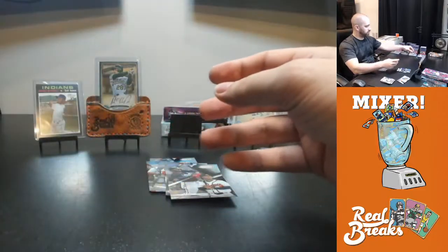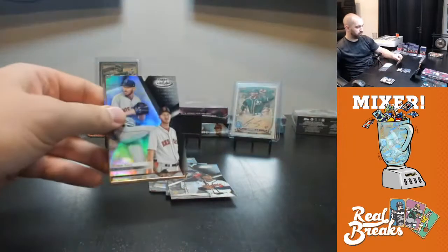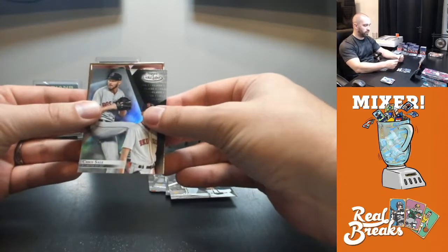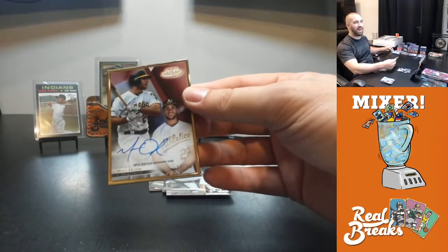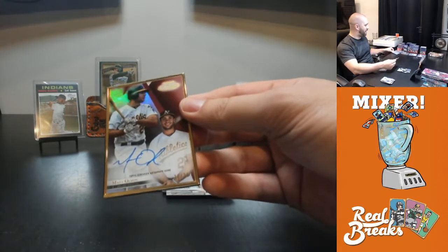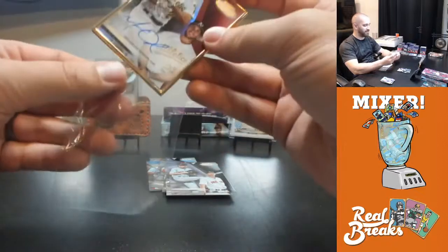All right. And our metal frame. Black Class 1 Chris Sale on the front. J.P. Crawford. Oh, a red auto. Oh, my word. Sarah's getting everything! Matt Olson, red auto out of 25, for the Athletics, to Sarah Gee.